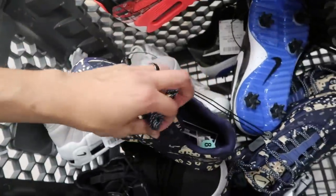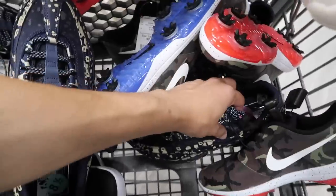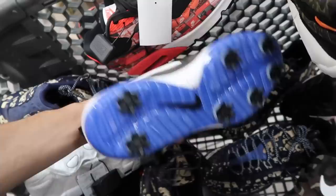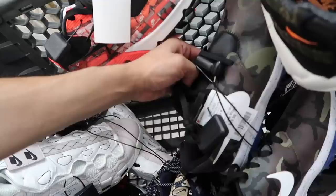More of these camo, 8.5. There's another one here, 10.5. And then these golf shoes, don't mess around. Camo golf shoes. Check out the bottom. So blue bottom and red bottoms, $30.